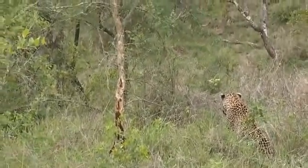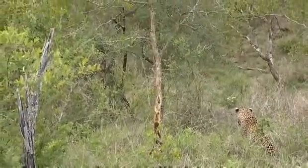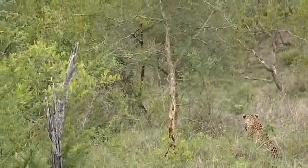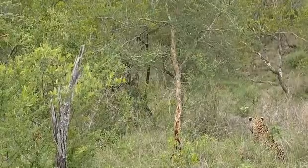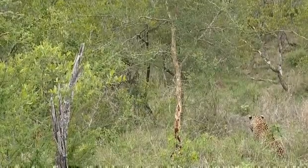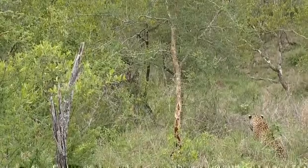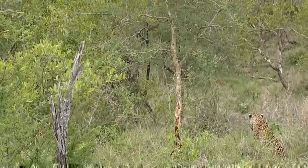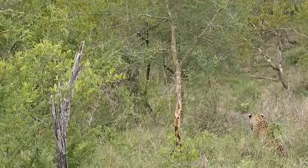So Brian's just giving you an idea of the terrain that we are working with here, and it is difficult for us to always maneuver ourselves without also interfering with what is going on here. So it's thick vegetation, good for the leopard's hunting, because there's lots of opportunities for him to hide and stalk, but for filming it makes it a little bit more difficult.